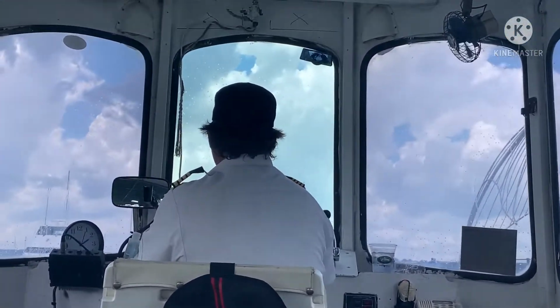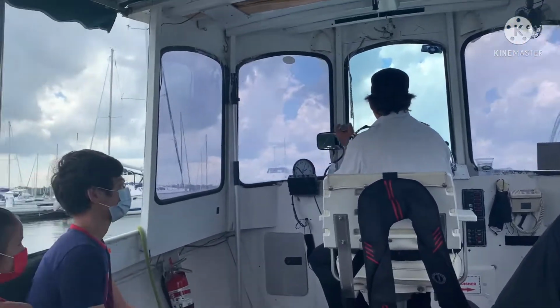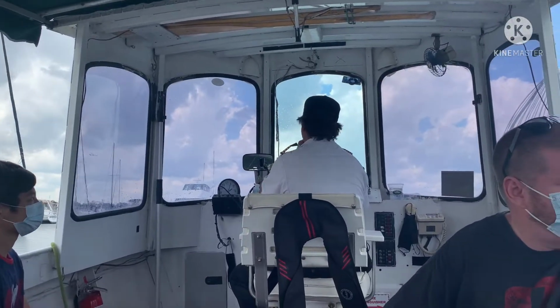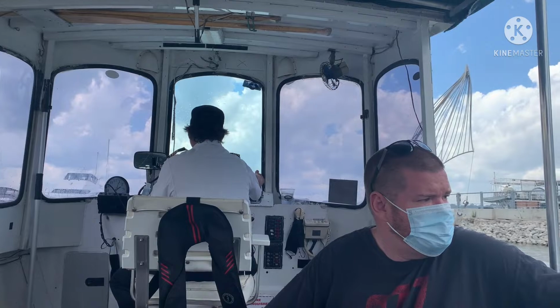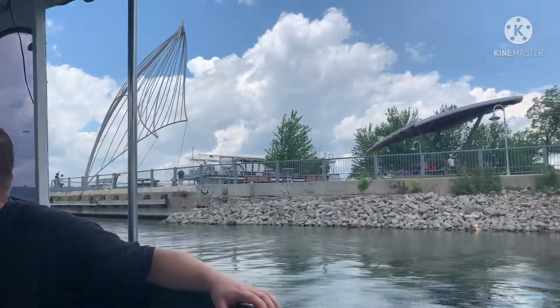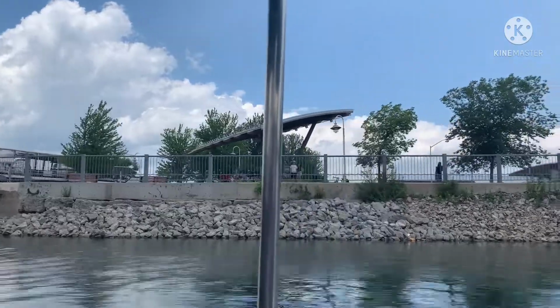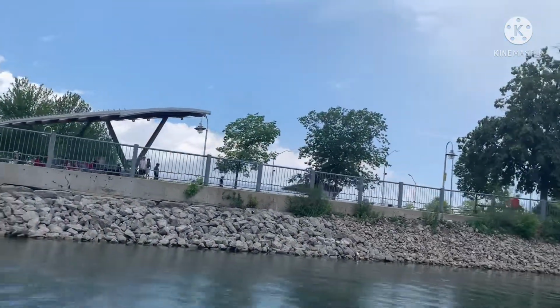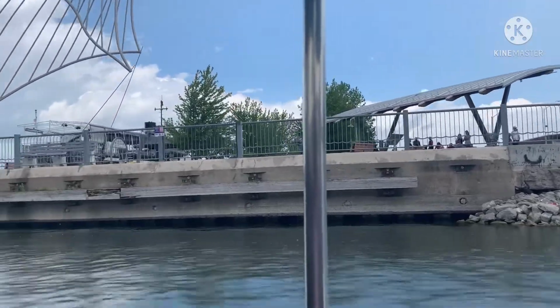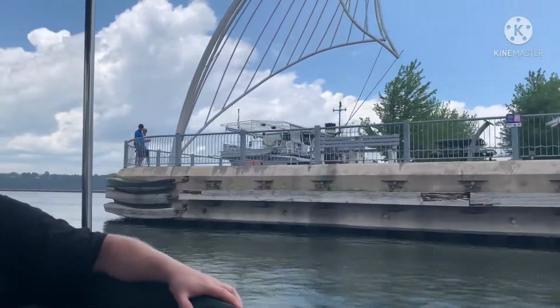Okay, welcome aboard the Hamiltonian tour boat. I'm Captain Mark. It wasn't supposed to rain, so I don't expect it's going to last for long. The boat, of course, is operated by the Hamilton Waterfront Trust, which is a not-for-profit organization that operates everything down here on Pier 8, such as Williams Fresh Cafe, Scoops Ice Cream, and this tour boat and a trolley.